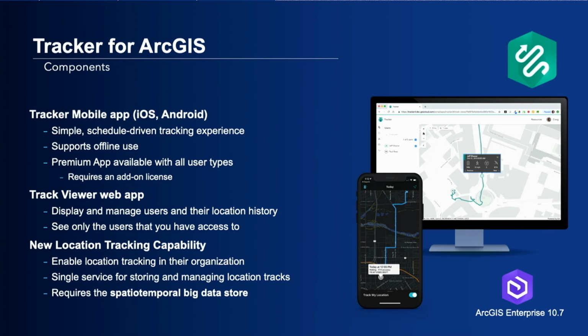Integrated into ArcGIS Enterprise as its first release here at the end of March, it requires just a base enterprise deployment that includes the spatiotemporal big data store, because you could potentially have a lot of individuals writing location tracks at the same time. It's important that we have a scalable data source. And so it's all feeding into this spatiotemporal data store.